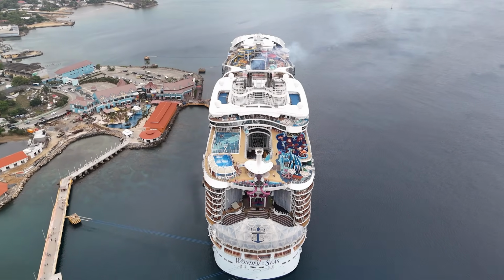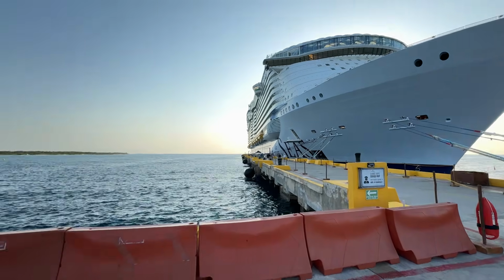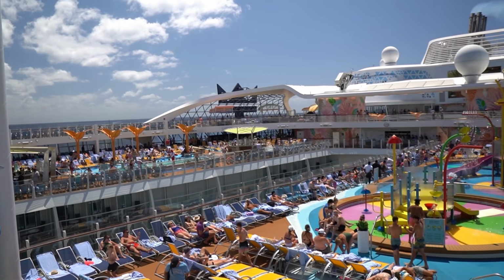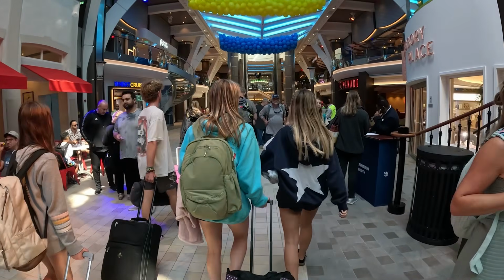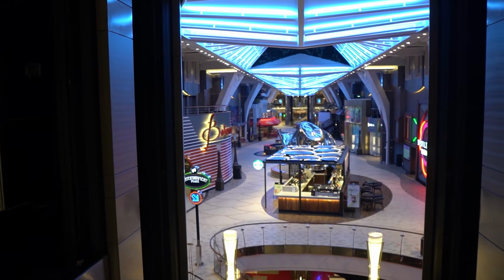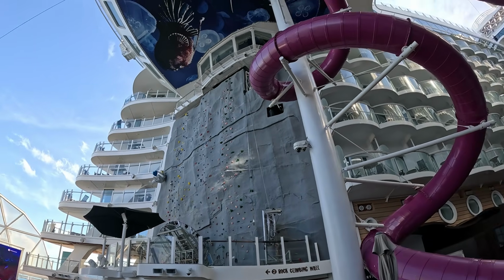So let's get into a few ship facts to depict how massive this ship really is. Wonder of the Seas spans just under 1,200 feet in length, so multiple football fields, and is 18 decks high, 16 of which you can access as a guest. This ship can house just under 7,000 guests, plus 2,000 crew members. Inside there are a ton of amenities, so let's go through the embarkation process to get checked in, and let's start exploring.